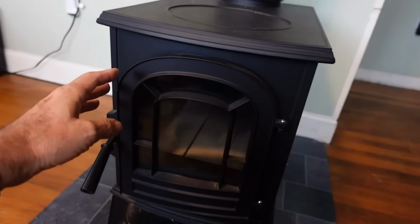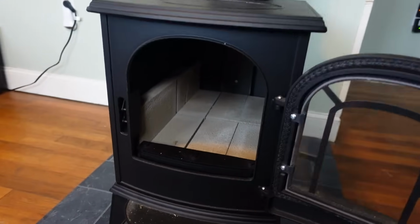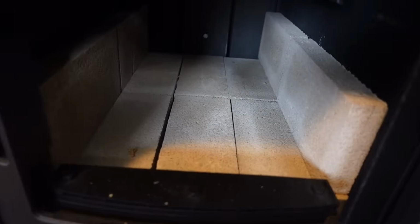So I'm about to start this fireplace for the first time, and it will never be that clean again, ever.